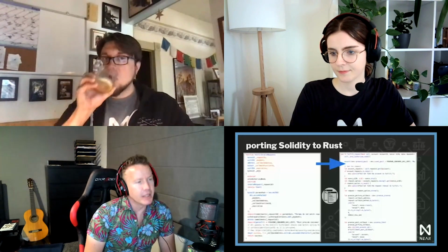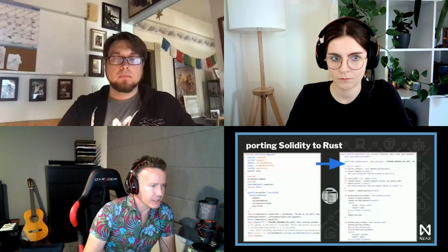So what was involved here was porting the main Oracle Solidity contract to Rust. And then we had two other contracts, essentially. We had a fungible token contract, which is where the Link token is going to be. We have our own fungible token spec on Near. So we had the fungible token, the Oracle contract, and then the client contract. And the client contract is just a very basic on-chain smart contract that wishes to get off-chain data. We'll have a link to both of these repos here at the end.